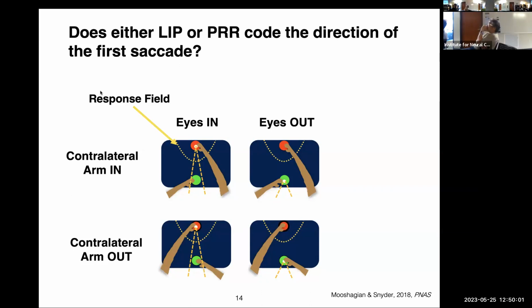The cells that we report from are spatially tuned, and we can place reach targets so that one is in the preferred direction of the cell, in its response field, that's indicated here by this yellow arc, okay? And the other is placed 180 degrees across the fixation. Right, so this gives us 4 combinations of reach direction, depending on whether movements are into or out of the response field. Okay? So the eyes can move to the target in the response field, that's what we're showing in the left column there, or the eyes can move to the target out of the response field, and that's on the right.